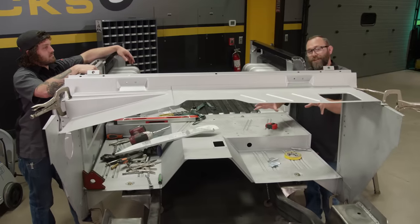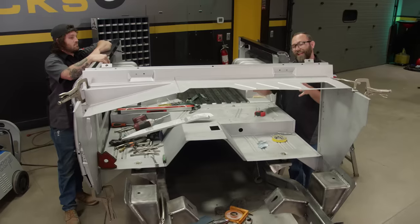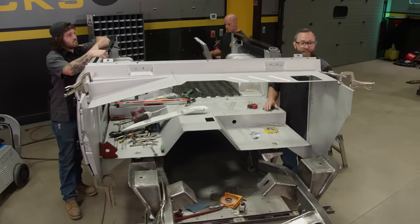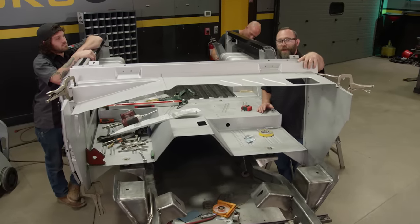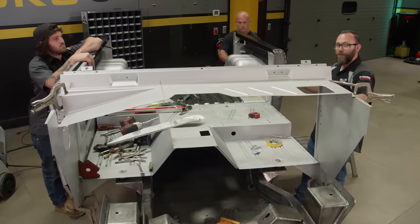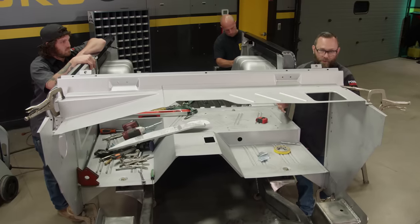Speaking of which, you'll notice the firewall pieces are not in right now because we tried to fit them and they didn't fit exactly the way we wanted them to. So we fit the panels that we could, and that would be the cowl side pieces and the cowl upper, as well as the windshield mount here. So we've got those clamped in, and that'll allow us to hang this other door as well. Then we can go back and fit the firewall pieces to the cowl, and then eventually weld everything up.